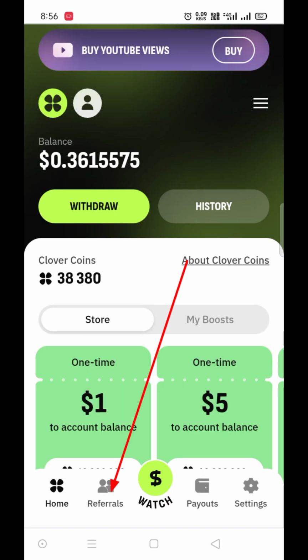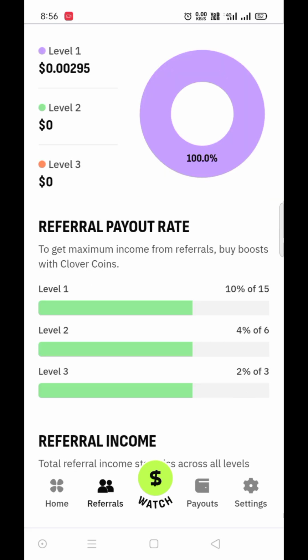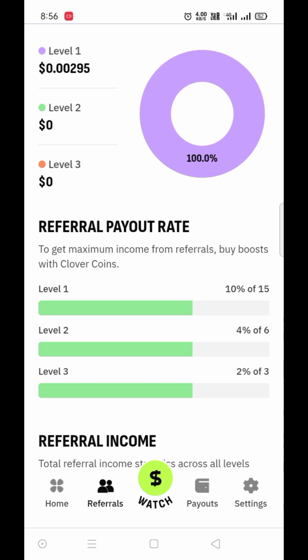Now go to referral section. LuckyWatch provides a 3-level referral system. If someone joins through your link, you can earn commission from their activity. But remember, do not spam your referral link. Share only with genuine interested people.